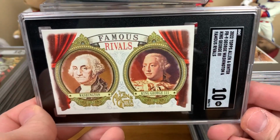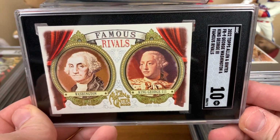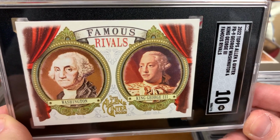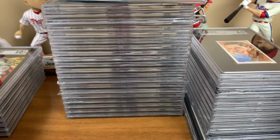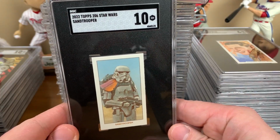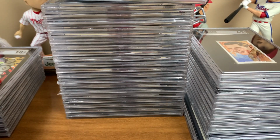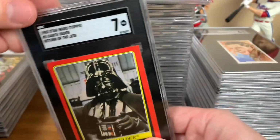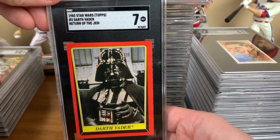He's getting his big smooth on here with the 2022 Topps Allen and Ginter, George Washington, and King George III, famous rivals. It's actually a pretty sweet card. And it received an SGC 10 Gem Mint. He's got a 2022 Topps 206 Star Wars Sand Trooper and a 10. These Star Wars 206 cards, big fan of them. 1983 Star Wars Darth Vader, Return of the Jedi in a 7.